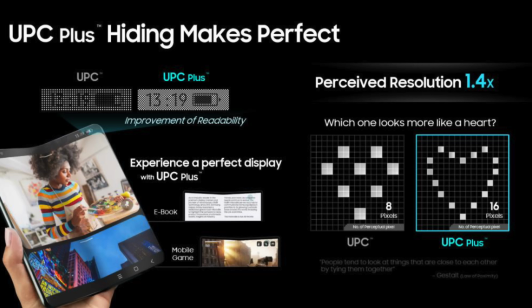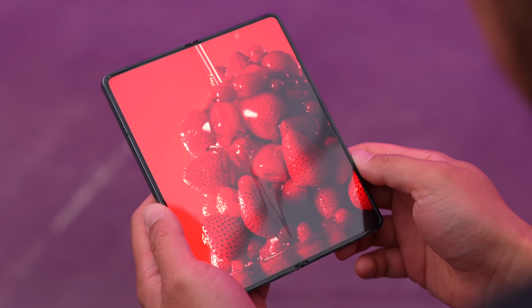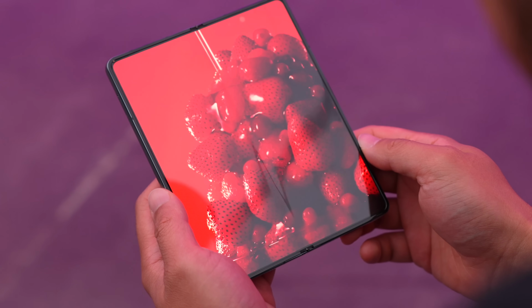But on the latest generation, the Z Fold 4, it's been upgraded. First generation UPC technology has multiple pixel clusters that behave like a single large pixel, resulting in a lower perceived resolution. So essentially what this means for your perceived resolution is more dots, and more dots makes things look sharper. Previously, it might have looked a little bit like, I don't know, a digital clock or something with giant block-like pixels. The perception now is much finer dots, which allows it to blend into the display better.